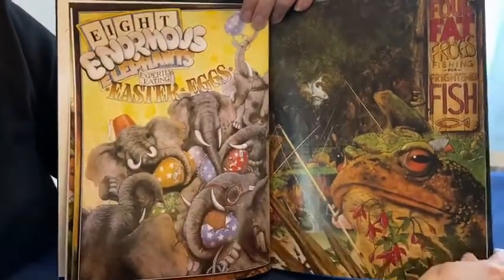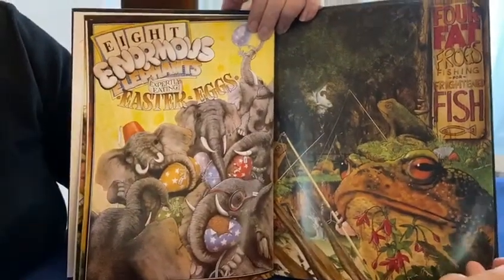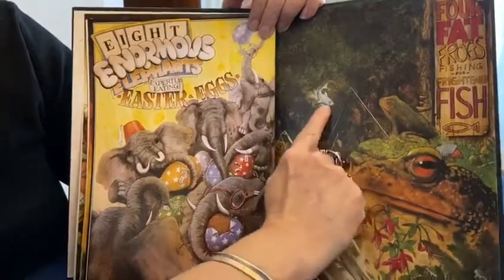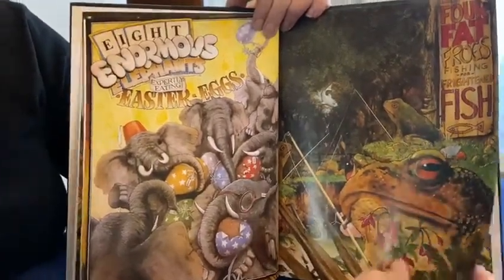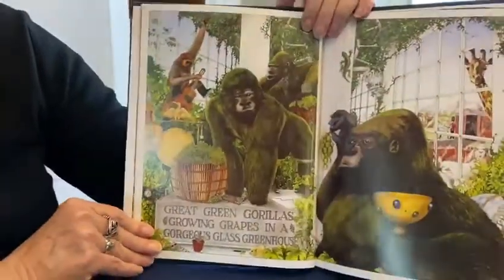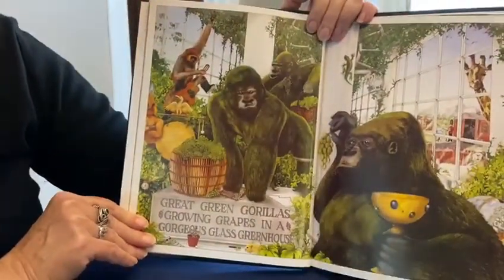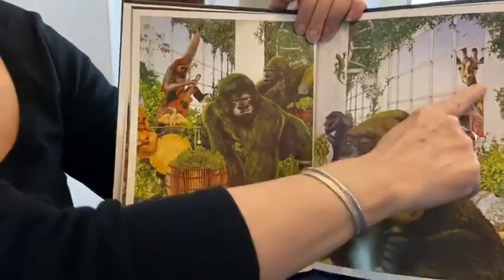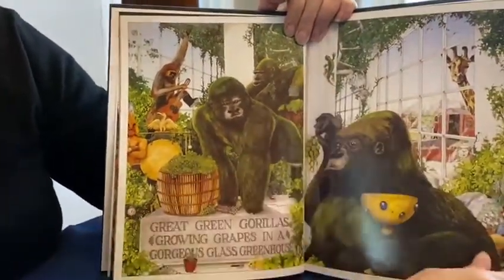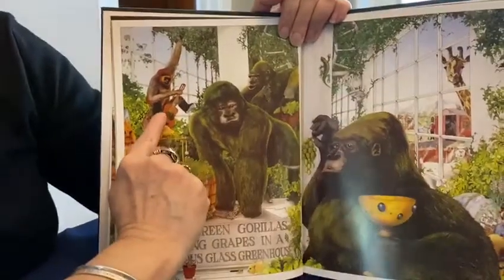4 fat frogs fishing for frightened fish. Where's their fish up there? There's a fan. Great green gorillas growing grapes in a gorgeous glass greenhouse. Look at the giraffe and the gecko. And this guy holding a guitar.